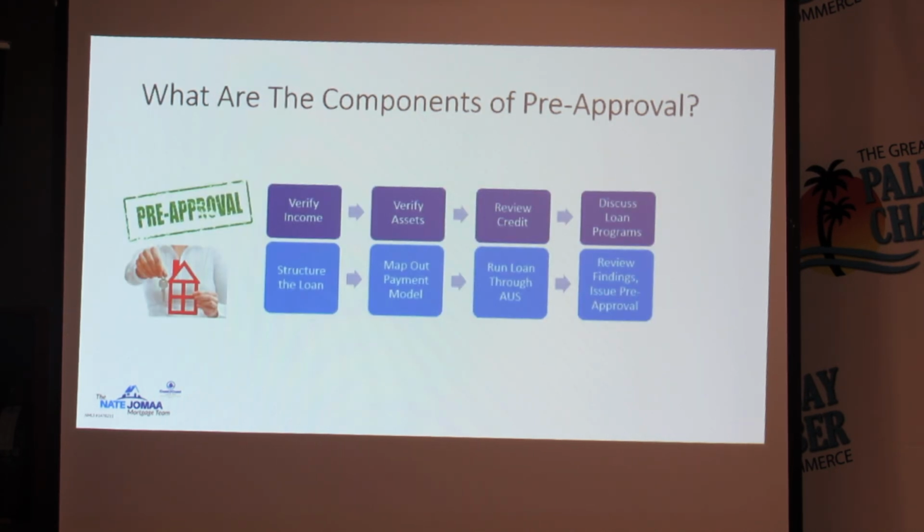So what are the components of a pre-approval? First of all, we verify your income. We verify your assets. We review your credit, and we discuss loan programs. Once we've gone through that, we will structure your loan, which just means that we'll take all of the things that we've discussed and look at the different loan programs and try to identify which one makes the most sense for you. We'll map out the payment model. We'll run the loan through AUS, which is the automated underwriting system. As I spoke to a moment ago, that's an automated underwriting engine that will tell us if Fannie Mae and Freddie Mac will buy that loan from us. And then we review the findings from the AUS and we issue the pre-approval.